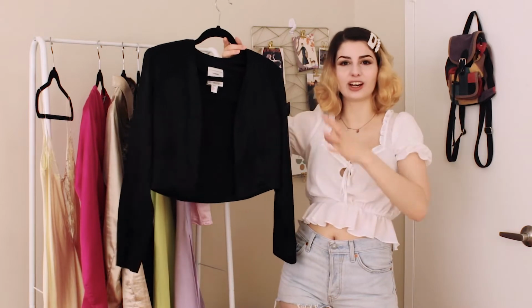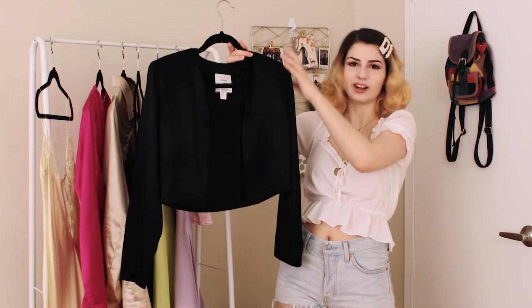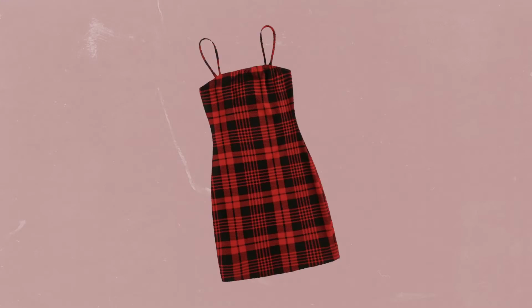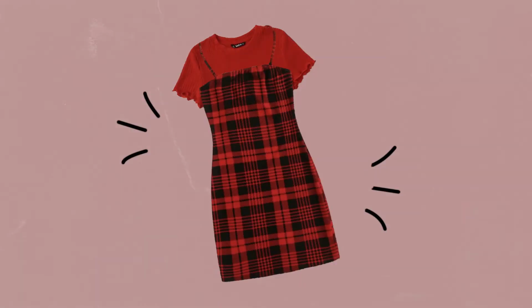I think matching the color and fabric of the details of one piece of clothing to the color and fabric of another piece really adds to the outfit. So for example, if you have a dress with a black and red pattern, you would pick a top in the same color red as the dress to layer underneath it. So I think the lace-up detail perfectly incorporates the jacket into the look.